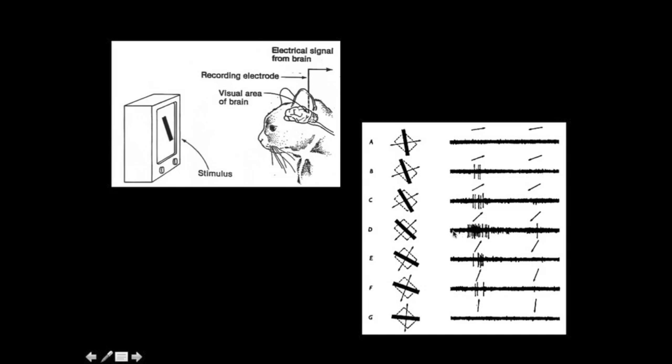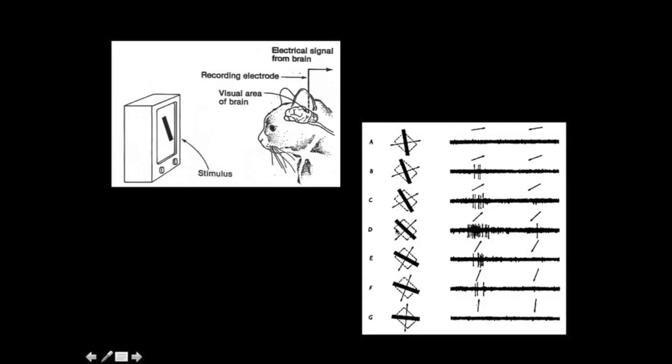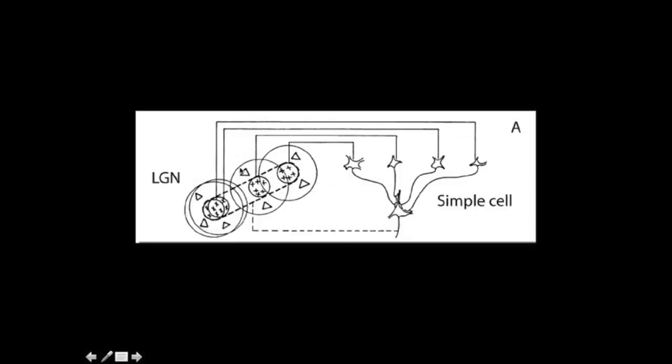You can see here it's silent, and then it goes, and then that's how it codes that there is a bar of light there at this particular orientation. And it doesn't respond to the other types of orientation. And so this is a bar detector, and this is what we call the receptive field of this neuron. This neuron here specifically responds to this line in this particular orientation. Why does it do that?